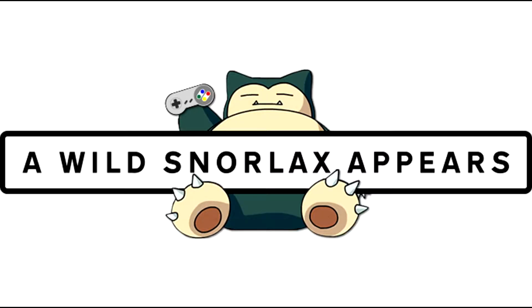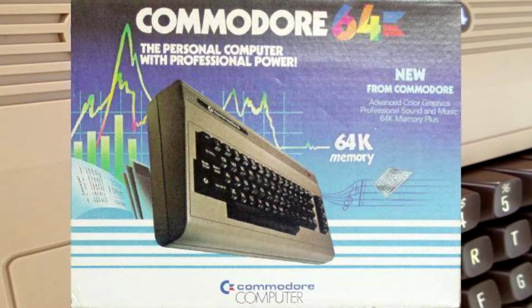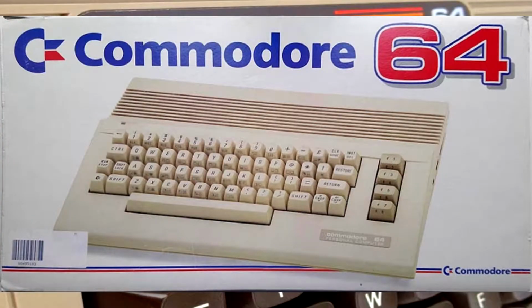A wild Snorlax appears. Ah, the good old Commodore 64. For a large part of the 1980s and the start of the 90s, the Commodore 64 was the go-to system of choice for many an avid home computer user. Released in August 82, it was officially discontinued in April 94.